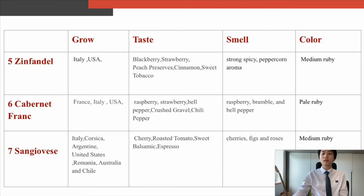Cabernet Franc is grown in France, Italy, and the USA. The taste is raspberry, strawberry, bell pepper, and chili pepper. The smell is raspberry, rainbow, and bell pepper. The color is pale ruby.